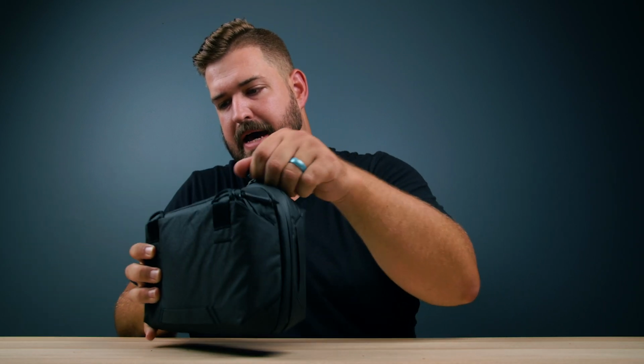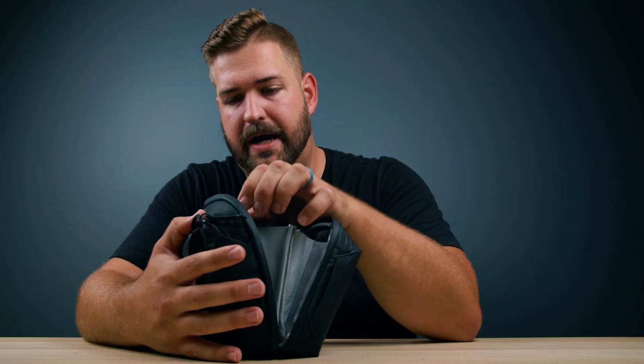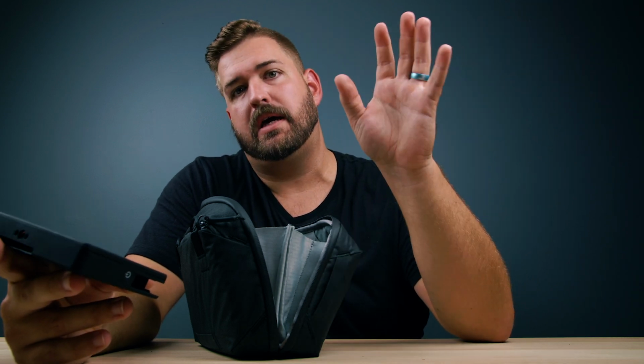So then inside this one, so that's 2 of the 3 bags that I've got there. And then inside this one, and again, you can kind of see just how incredibly these things are designed. In here I have my Small HD Focus. This is a 5-inch monitor. If you're shooting video, never trust the monitor on your camera. It's so small, and it's impossible to actually tell what it is that you're looking at or whether or not it's in focus. Even with focus peaking, you can still miss your marks depending on how shallow you're shooting.